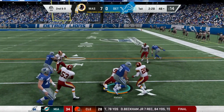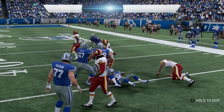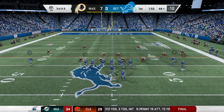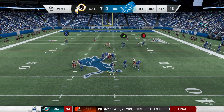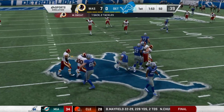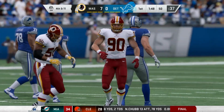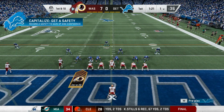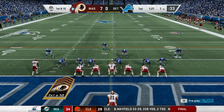Next play, running a jet sweep this time, tossing it out to Tylan Wallace. He can't break free, only a gain of about 4 yards. So now at about the 44-yard line, this time Fields tries to get rid of it, and he is going to get sacked by Montez Sweat, who is now in the mid-80s overall, and we do have to punt this away. But now we pin him inside the 5-yard line.